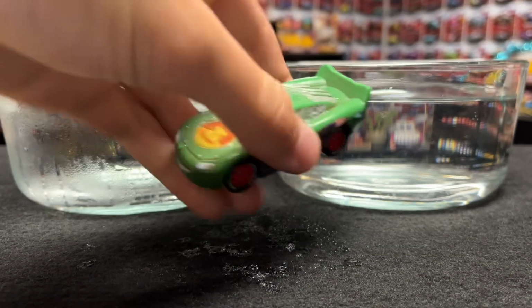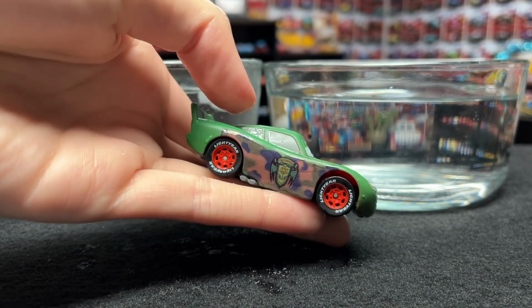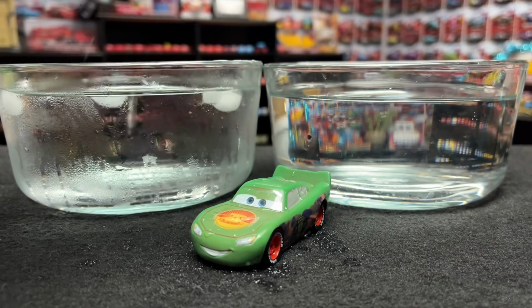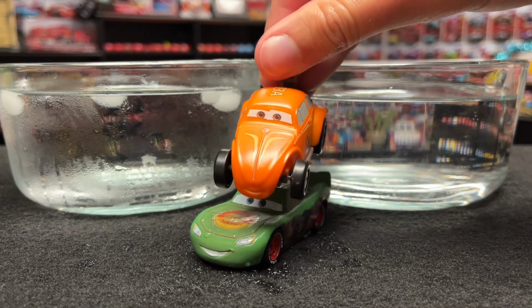There we go. That's his nice color. I think it looks much better in green, especially because he has a camo, so it almost gives off an army kind of feel, which is something we've never really seen with McQueen too. Well, I guess we have with the mini adventure stuff. Anyways, though, next up, let's do Royce Revsley.